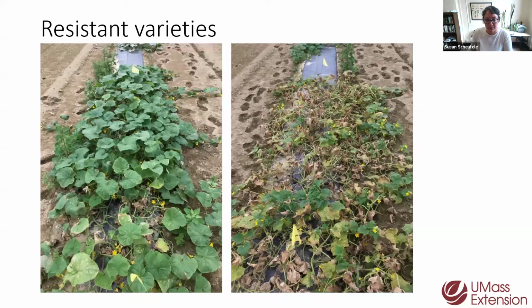This is something we look at a lot on our team. This is a trial looking at different varieties of cucumbers that have resistance to downy mildew, which, when it comes in usually mid-August in our area in Massachusetts, just kind of wipes out the plants in a matter of weeks.